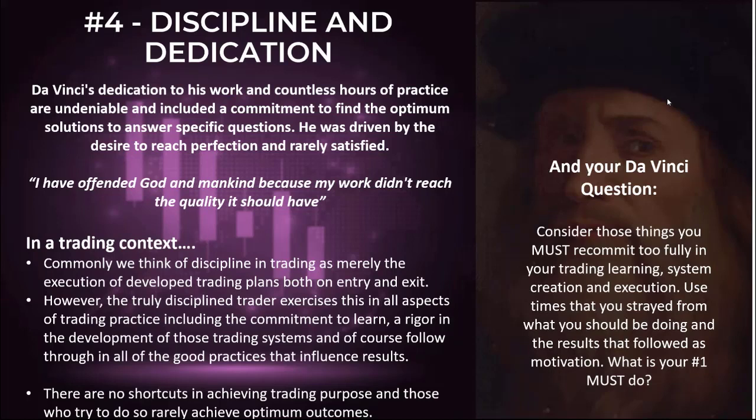Look at your trading learning. Have you developed a trading development plan that gives you an ABC of what you're going to learn and when? Have you defined what you need to work on next in your system? Have you asked questions of your journal? Have you done a proper review of it? How many times? If you really need to, use the times you've strayed from what you should be doing and look at the results.